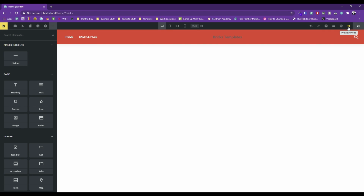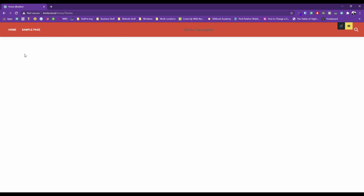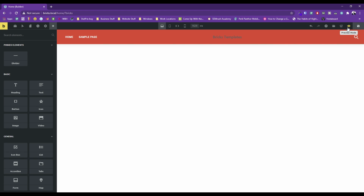There's also this preview mode, which I think is cool, where basically it'll move everything off the screen so you can kind of preview. And normally, if we had all of this set up, you would be looking at the Bricks website itself and kind of previewing it. And then with one click, you can go back to the builder, or you can go to the front end. I also like the fact that you don't have to.